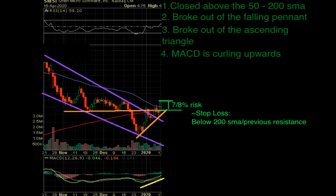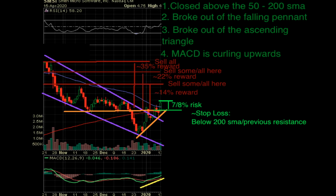So my plan for this would be to buy around this area and have my stop loss below the 200 SMA line, which was the previous resistance of the ascending triangle, but is now acting as support. My risk on this is about 7 to 8%. My price targets would be around a 14 to 35% increase from my entry based on these levels of resistance. So my reward to risk ratio here is good.